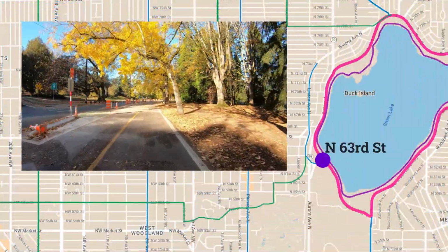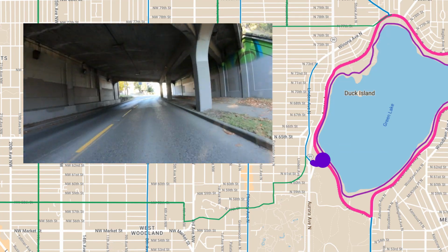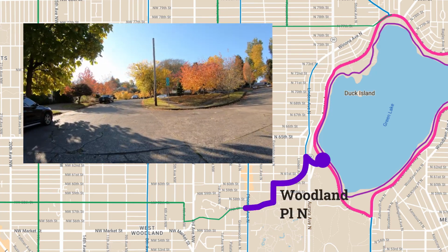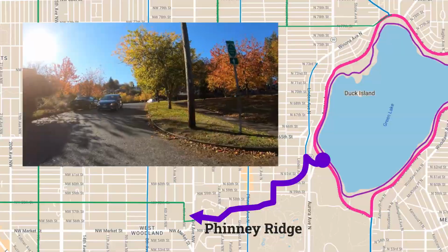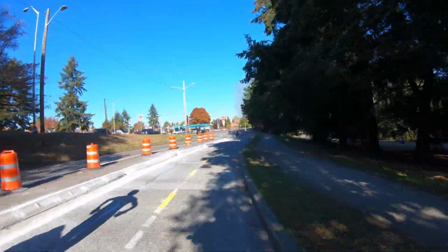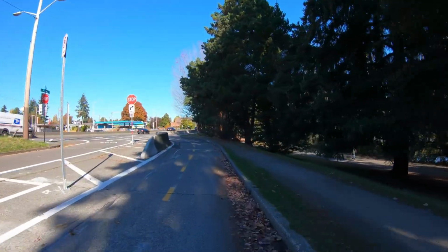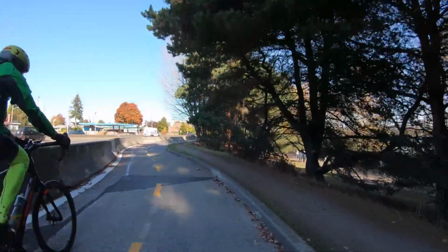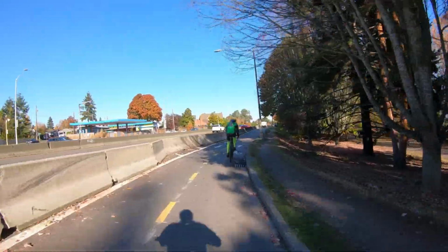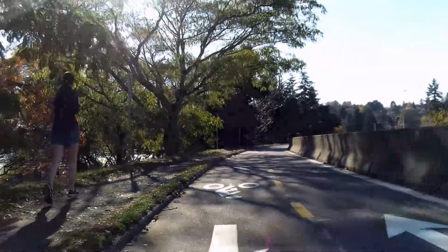At 63rd Street, if you turn left, you can cross under Aurora Avenue and use Woodland Place to get to Phinney Ridge. This portion of the Green Lake Outer Loop was completed after repurposing a traffic lane from Aurora Avenue. The bike lanes are protected with concrete jersey barriers along this arterial.